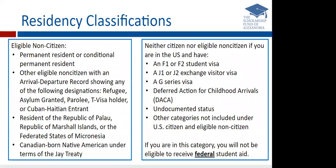So if you are a student who is neither a citizen nor an eligible non-citizen, you might have an F1 or F2 visa, alien registration, a J1 or J2 exchange visitor visa, or a G series visa. You might be undocumented, and this applies regardless of whether or not you have DACA status. Basically, any category that is not listed to the left, you will be considered neither citizen nor eligible non-citizen, and won't be eligible to receive financial aid.